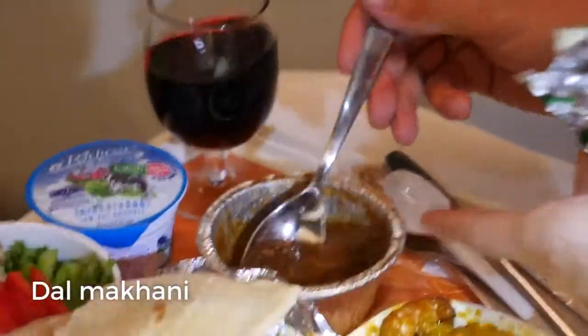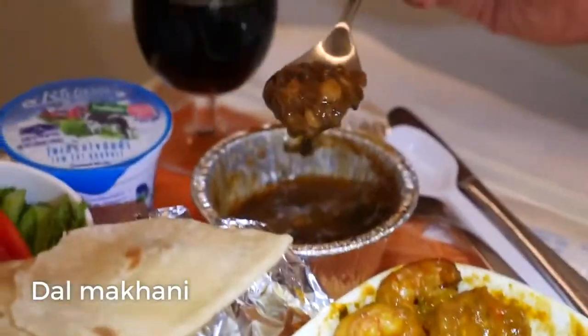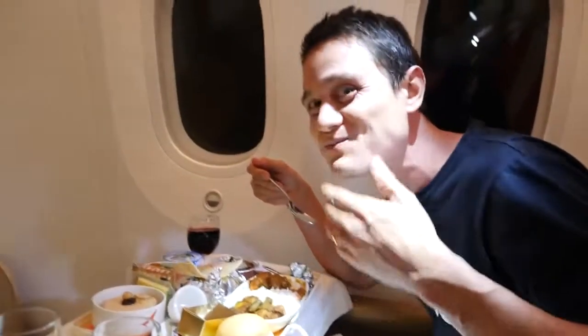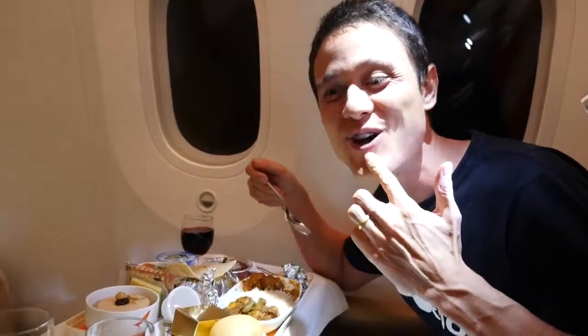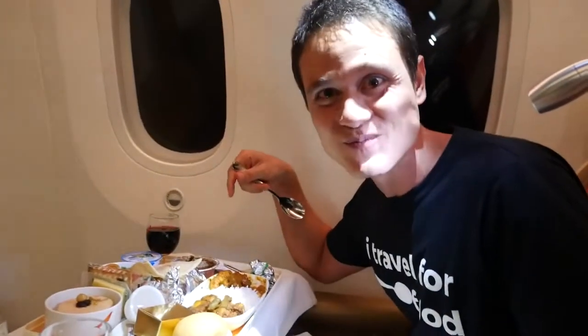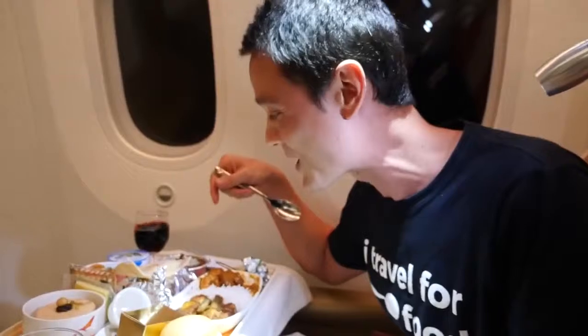I think it's dal. I think this is dal makhani, which is the black lentils. I just spilled all over my kid. That's wonderful. You can taste the cumin in there, and then that is kind of buttery.